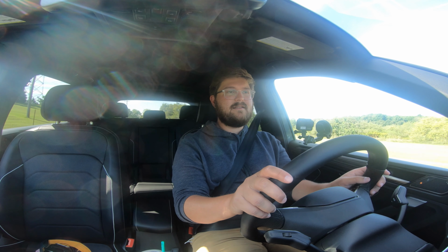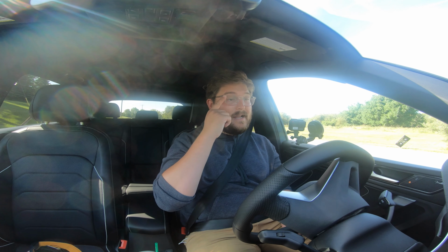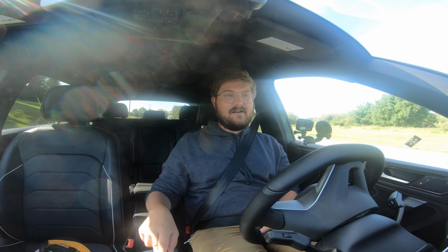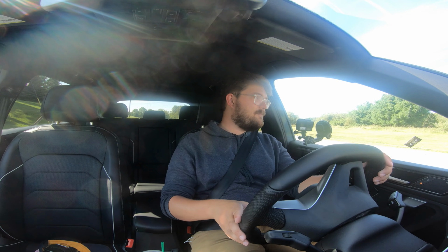Let's pull here. Let's see if it will launch control again. Maybe they tuned some of this fun stuff out. And it might just be on vehicles that have, oh, there's a wireless charger in this one too, I'll use that. It might just be on vehicles that have the dual clutch transmission when you put it in ESC Sport. That is very much a possibility.